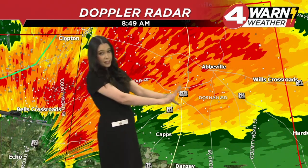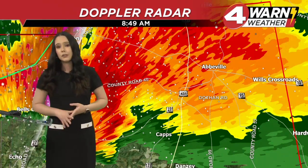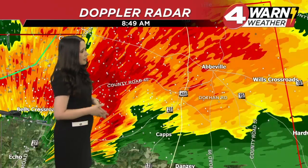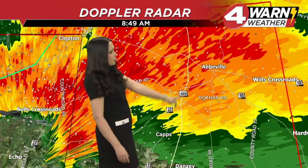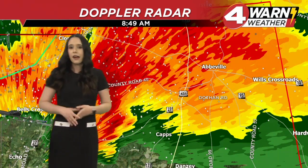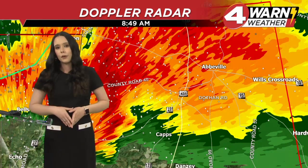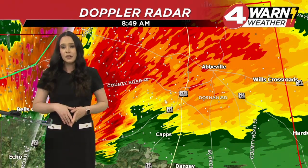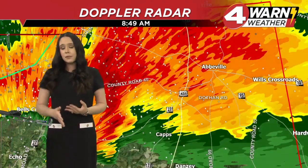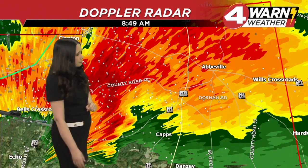It is moving off to the east at 30 miles per hour. So heads up in Wills Crossroads. Make sure that you are away from your doors and windows in your safe place as well. There's 431 in Henry County. So if you know someone that's traveling around down 431, maybe you're traveling down 431. It's almost 9 o'clock in the morning, so some of you may be making it to work right now. Then find somewhere to pull off. Pull over, get off the roadways as the storm passes through.